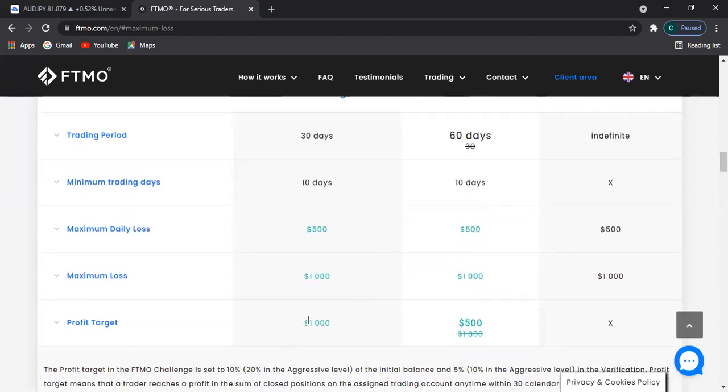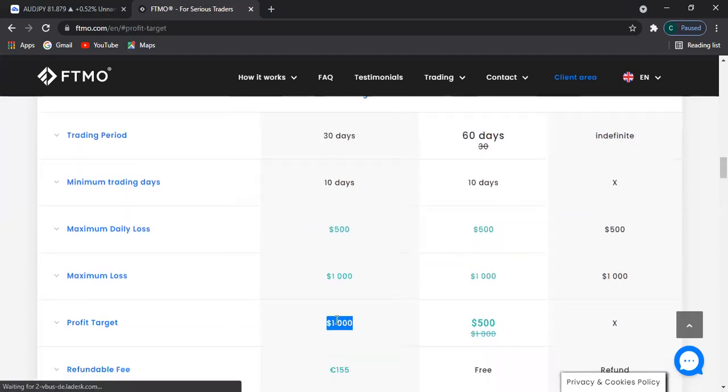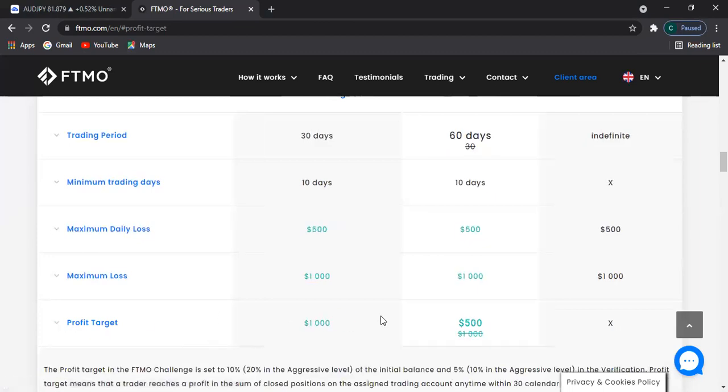So then after that, your profit target, you just have to hit $1,000 in the first target. Second one is $500, half of this, but double the time. So here you're given 60 trading days, here you're given 30 to accomplish these challenges.